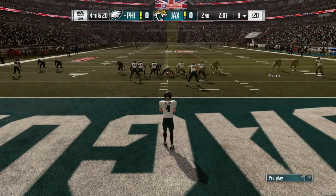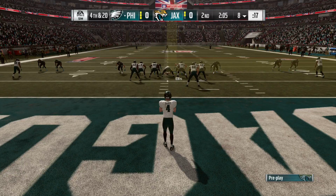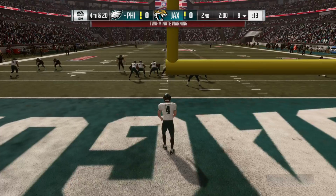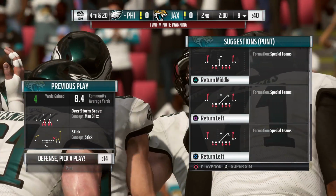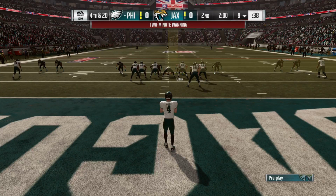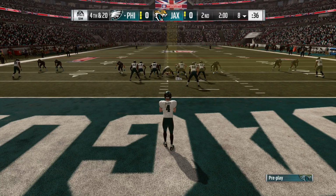If you're running an out route, it's likely you end up near the sideline. And what did we just see there? Toe tap. You got it. The benefits of practice. Toe tapping, foot dragging, picking it up, and making sure it was a catch. The Eagles send out their punter now, as he'll kick it away for the 2nd time.